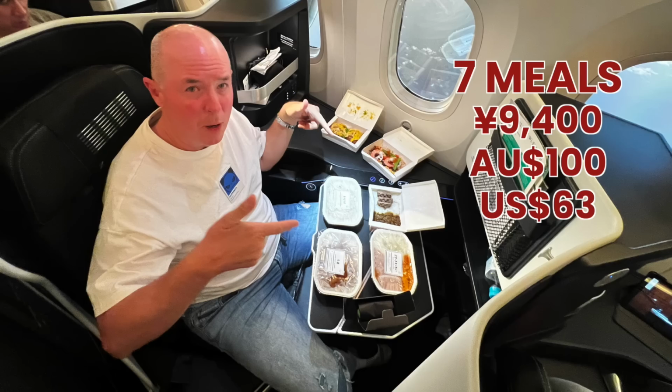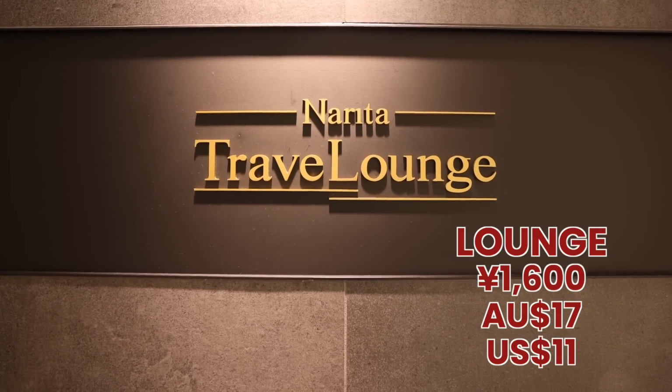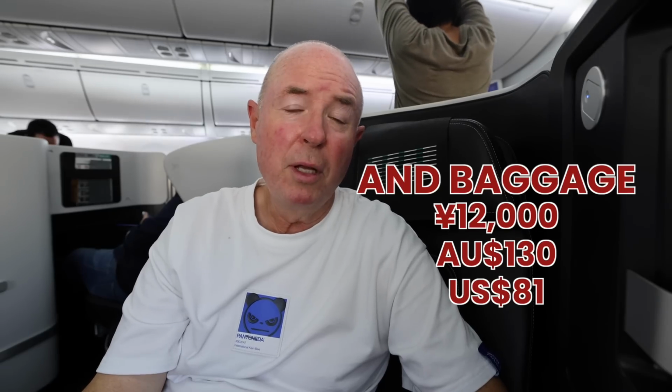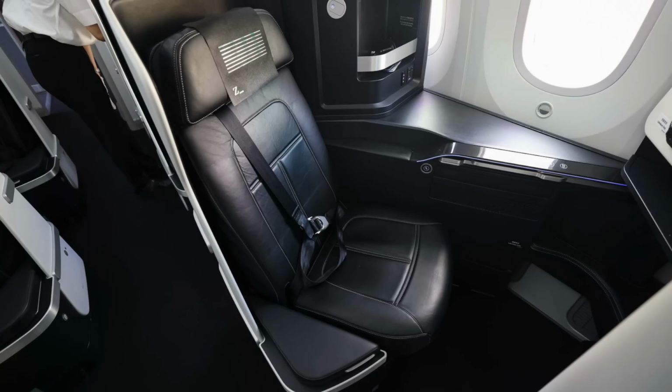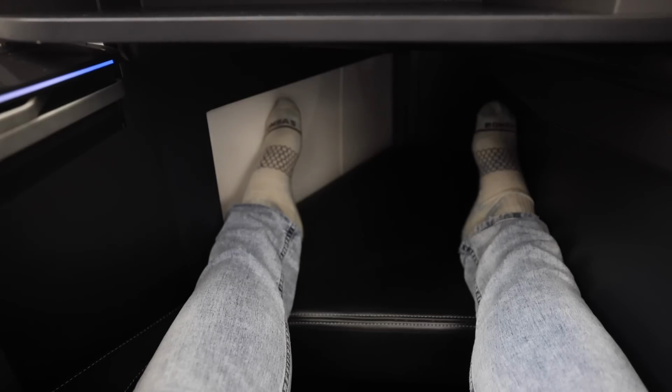But I did add a few extras on top. I added the meals, which we're going to get into in a minute. I also added the amenities kit, the lounge, which we've already discussed. So what about this pod? It's the same one they use in the KLM business class. The seat is leather and it's really comfortable. It folds into a lie flat 180-degree bed, and there's lots of leg room down there.